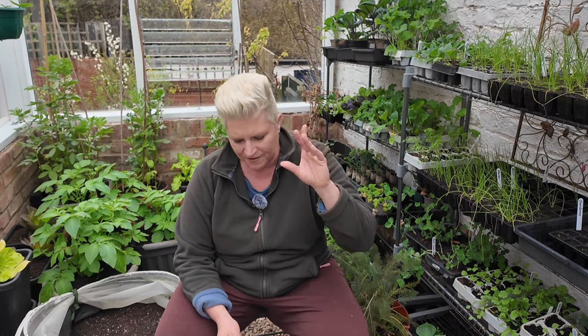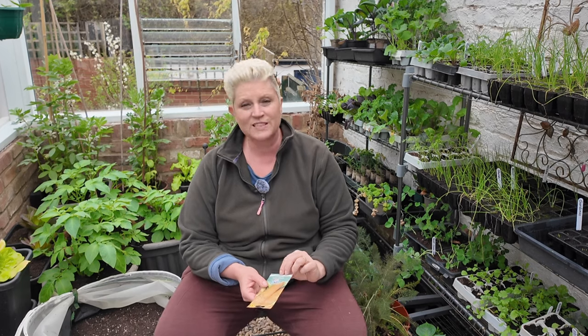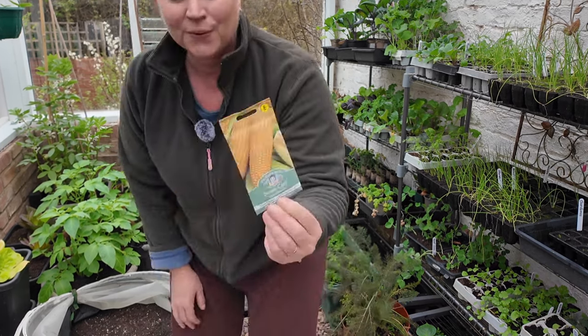There was a year back when I grew black ones, I grew multicolored ones, I grew all sorts of things, but I couldn't eat them. The multicolored one, I don't know what they call that, but I think you can make popcorn out of it. And I thought, why have I wasted my time doing this? Anyhow, there is one variety that I grow and I swear by it, and it is called Incredible.